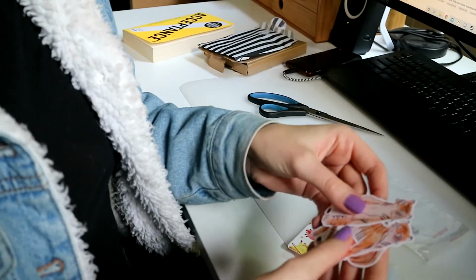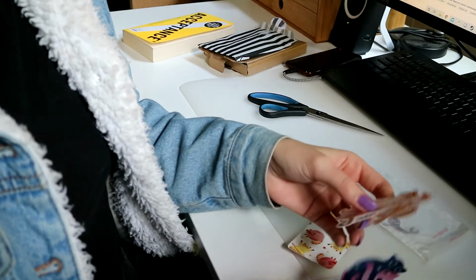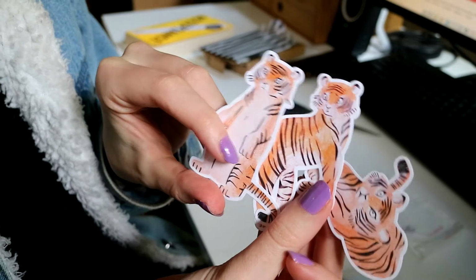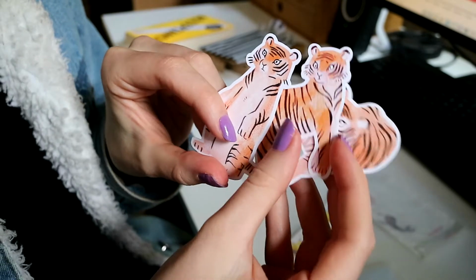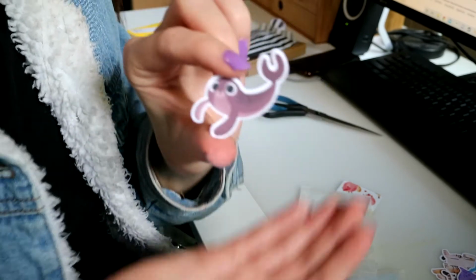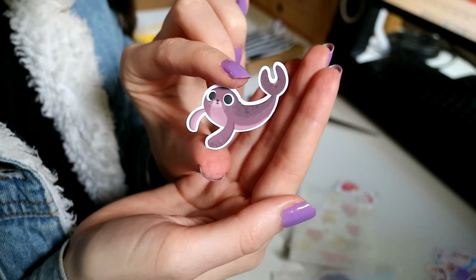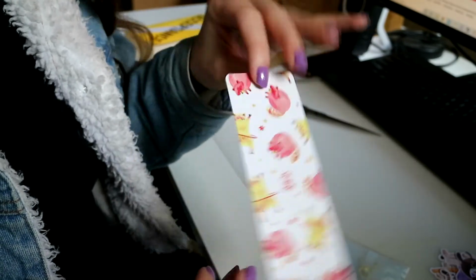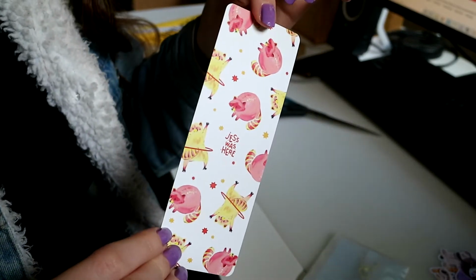So the first thing I got is these tiger stickers. I just think they're really cute. I love tigers, they're so pretty. Oh my gosh. Look, that's adorable. And I got this bookmark. Very cute, little raccoons all over it.